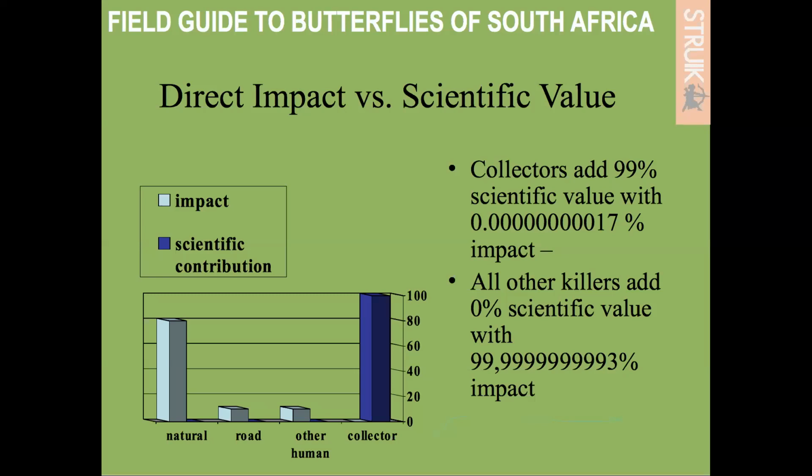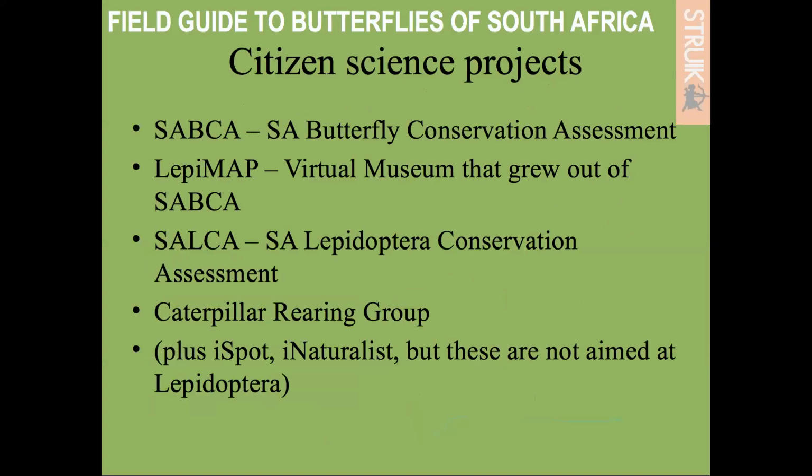And this got listened to. In actual fact, the conservation body said, okay, what are you guys offering? What if we say to you, we'll give you butterfly collecting permits, you have to stick to certain conditions, but what are we going to get out of it? Conservation. And this is what came out of it, certain citizen science projects.